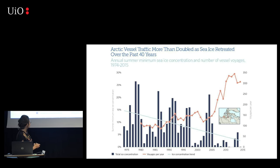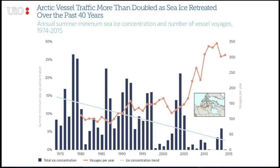As we can see, there is a trend of melting ice from 1975 to 2015, and this is the voyages per year. Here we can see how generally it is increasing, and we're talking about up to 300, 350 vessels per year.